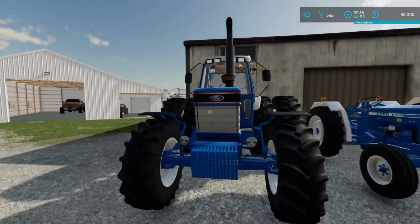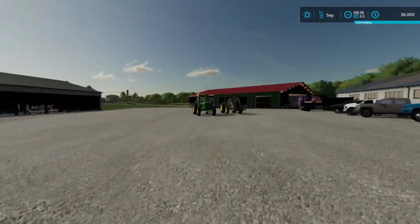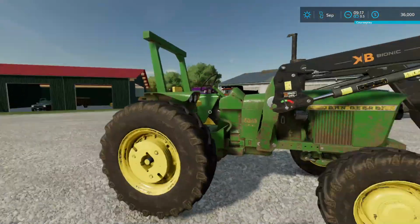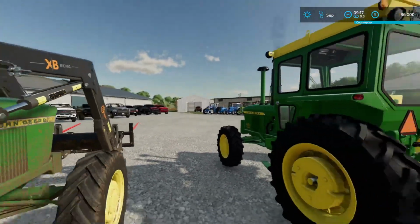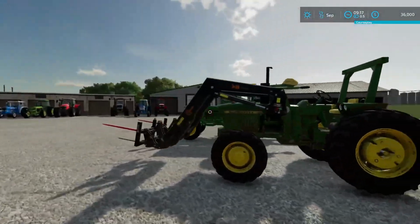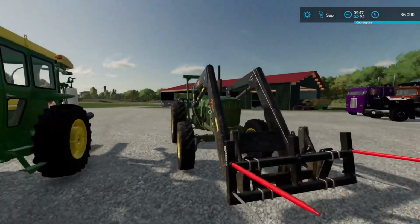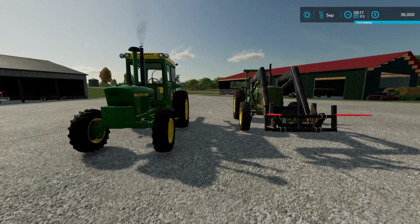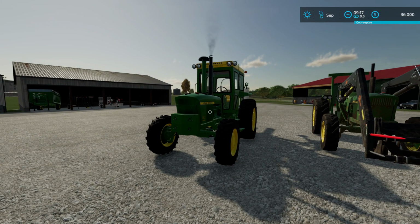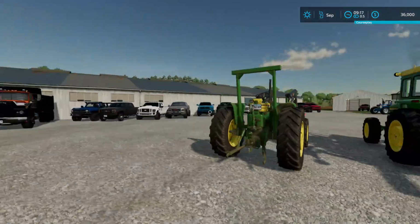We may end up trading up to this tractor. We may end up trading in the smaller John Deere here, the 4020, and trading that in for the TW15. But we'll have to see. I haven't decided what it is that I want to do yet. But as for now, we're going to take this tractor and this tractor. We're going to go complete those upper fields at the top of the map here. And that's where we're going to go.